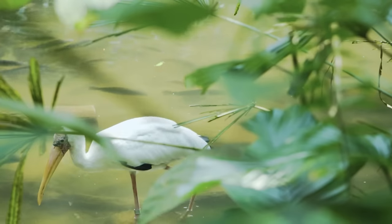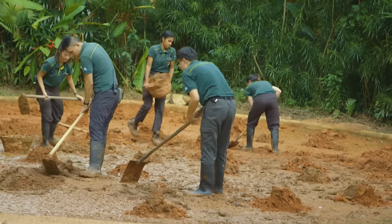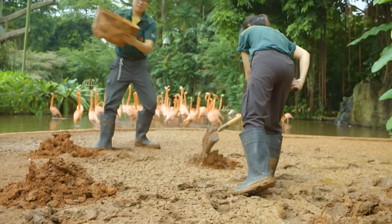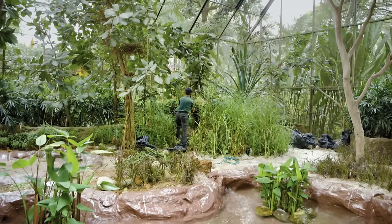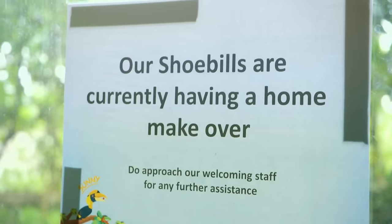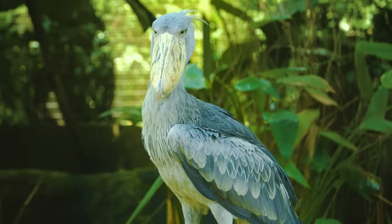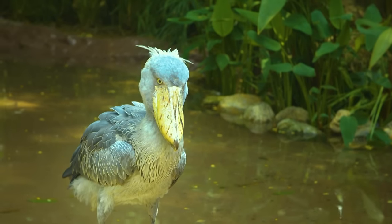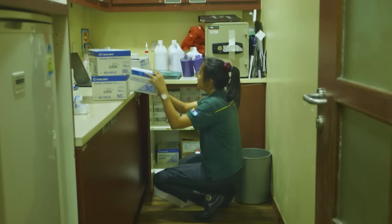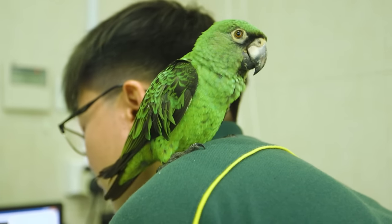With the big move inching closer each day in Jurong. Can we do it? Yes, we can! The keepers are ensuring that future residents of the new park are happy and thriving. We're trying to encourage them to breed by making a small foundation for their nest. It's breeding season, and the keepers are hoping their not-so-subtle redecorating gets the birds in the mood. Feels comfortable. 10 out of 10, would totally lay. Looks like their matchmaking efforts have worked.